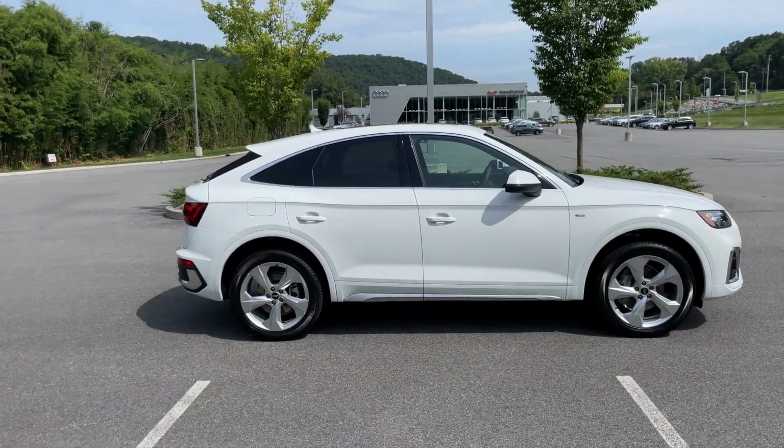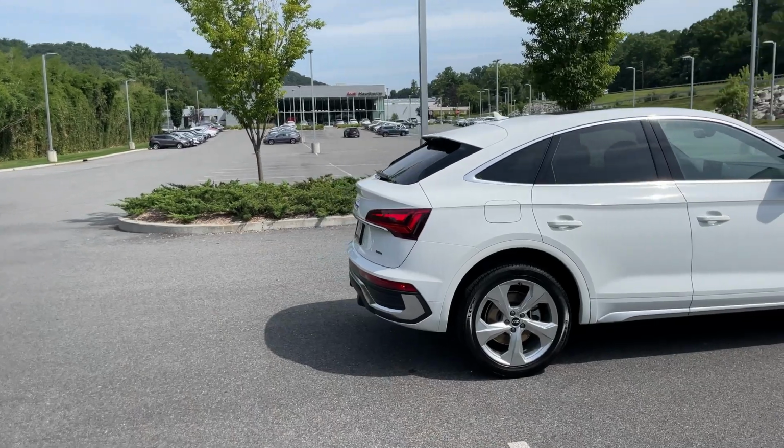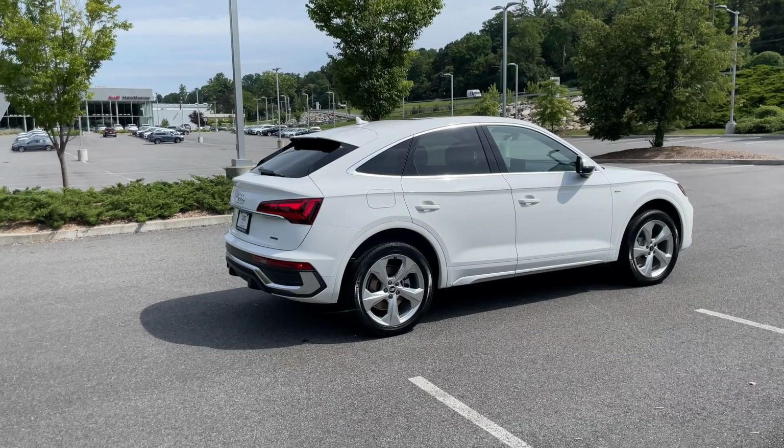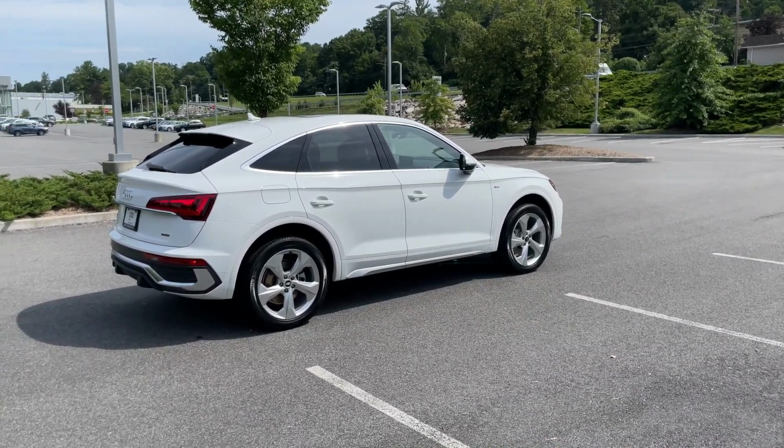You guys can make your own opinions on these, but I know a lot of people, at least the commenters, have been not too happy with this design, but I'm sure buyers and other people will genuinely enjoy it. And I'm sure it's a nice change up if you don't want a typical crossover SUV.